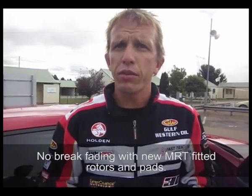So it's got slightly better pads and rotors. Do you notice much difference there? Yeah, definitely. One of the big key weaknesses of these things as a standard road car is the brakes. Even though we're only doing 2 to 3 laps at a time, on a standard one of these you would expect to start to get a fair bit of fade towards the end there, but not even a hint of it with this car, which was a bit of a surprise actually.